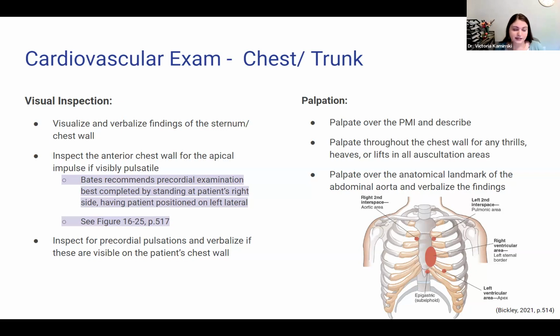So Bates recommends the best way to do a precordial examination of the patient is by you standing at the patient's right side and having them tilt or roll to their left side, where you then are going to feel on that left hand apical impulse. You're going to inspect for precordial pulsations and verbalize if they are visible on the patient's chest wall as well.